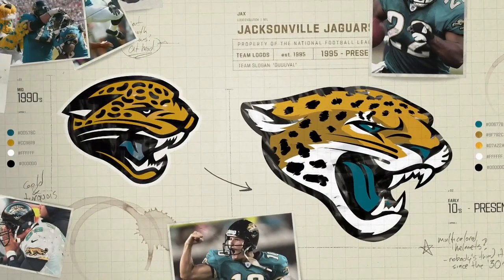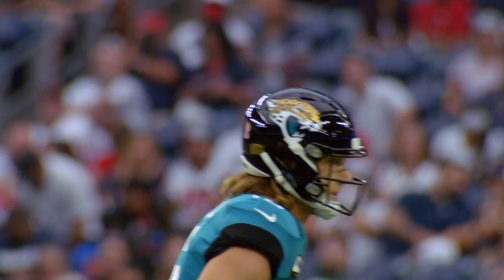Jaguars haven't done too much to their emblem either. They've made two tweaks to their Jaguar head since joining the league.